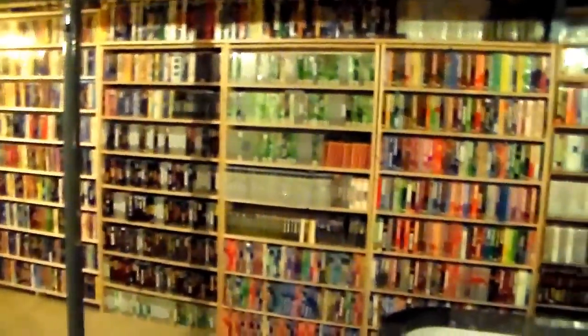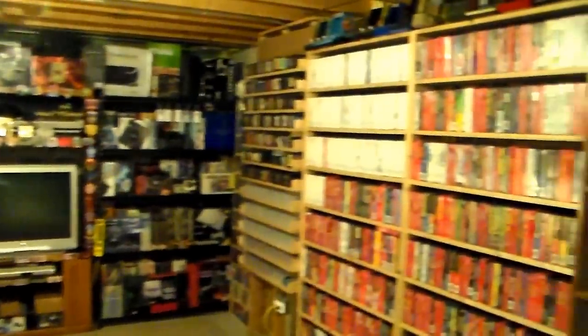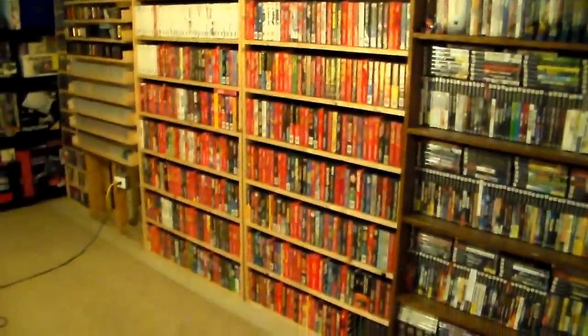So that's my collection. Updated, a little over 5,500 games. A few of them upstairs. Some of the more modern stuff is all upstairs, but yeah, I've been collecting since right about 1999, when all this stuff was still a good price and not at the outrageous prices that they are now.